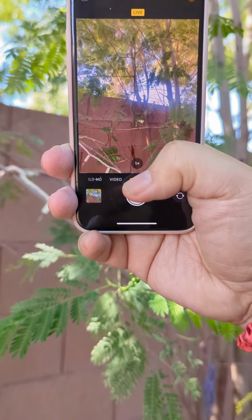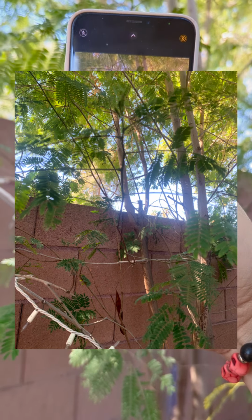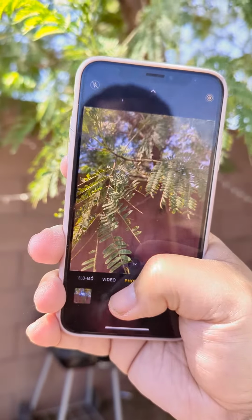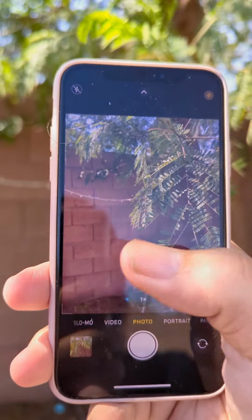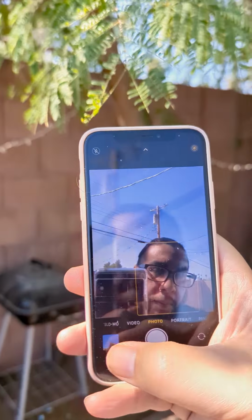Cameras are solid when you have really good lighting here. So I got some samples here that I will show you guys. But when taking photos and videos and such, you definitely won't be disappointed at all. Low light is where you will start to see where it struggles. But other than that, check out these video samples here that I got for you guys.